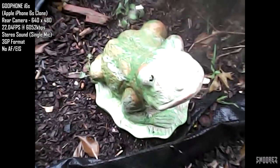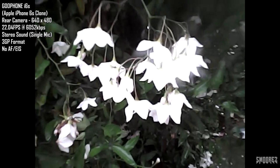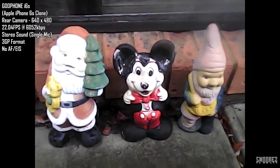And testing the rear camera quality of the GOOPHONE 6S, this is what it looks like, and we've got no autofocus, no nothing, and everything just looks depressing because it's raining and everything is just all bleh. That makes sense. Yep, that's what everything is looking like. Three Muppets look very desaturated as far as I can tell. Yeah, they don't look good at all.